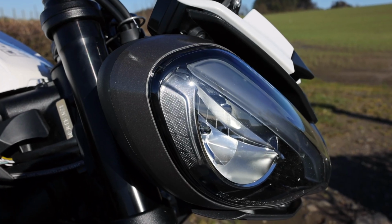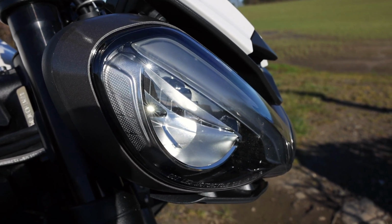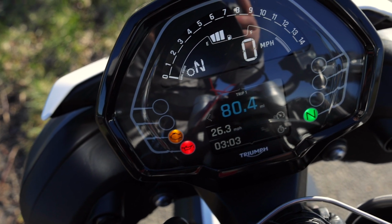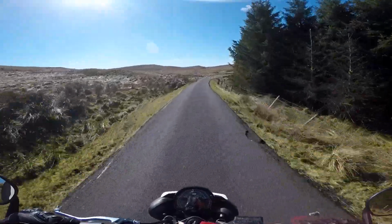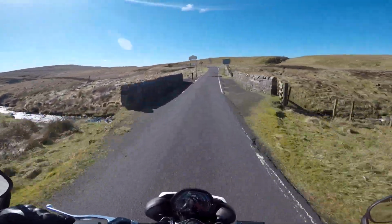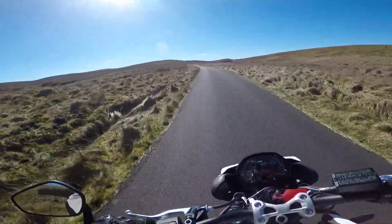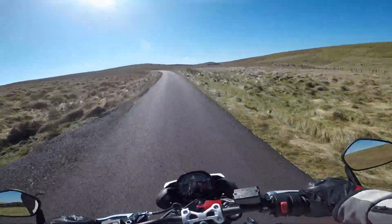And the bike's got LED indicators, LED daytime running lights, LED lights all round. You've got your multi-function dash, which gives you lots and lots of information without being overly busy. We've replaced the standard mirrors on this bike with the bar end mirrors. If anyone was watching the RS review I did, we had a set of accessorised Triumph bar end mirrors on that, and we took the stock ones off it. So we'll put those ones on this.